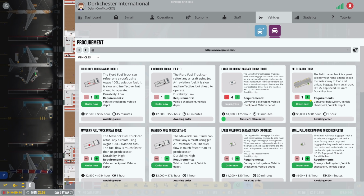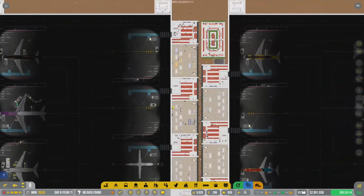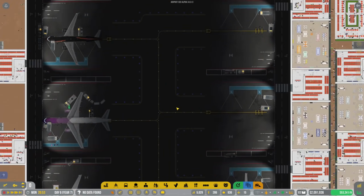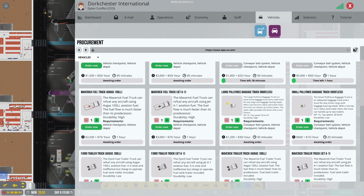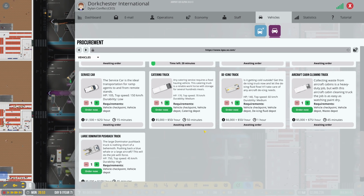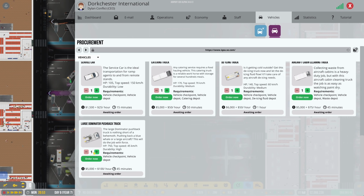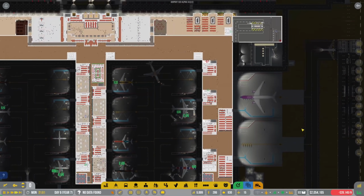So order those. Let me get 4 belt loader trucks. What else can we assign to these? What else do we assign to stands? Stair trucks as well, I guess. Yeah, so stair trucks. We're gonna need some stair trucks. Although we really, really should be using jetways, but I'm sure it's fine. We're not doing de-icing right now, and we're gonna need some large force pushback trucks. So let's go ahead and order all that in.